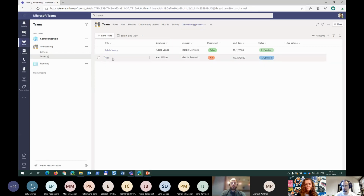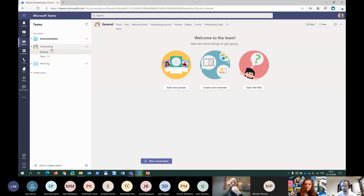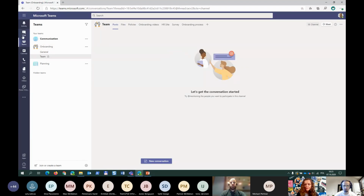There's one Power Automate flow behind this list that will grant access to this onboarding team if the user is already onboarded to the company and has access to the Active Directory and Office 365. Then this flow adds him to the team, so IT doesn't need to do anything. And what's more, the user will get some information.